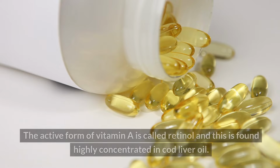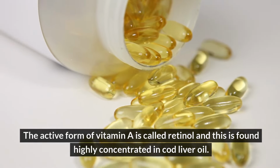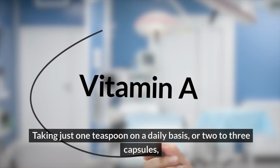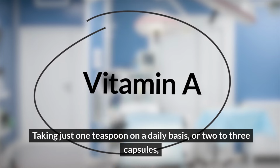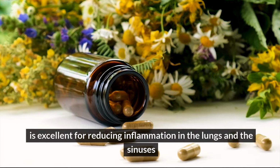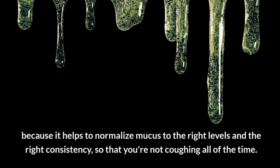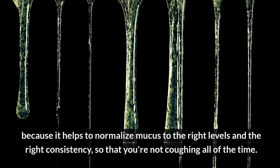The active form of vitamin A is called retinol, and this is found highly concentrated in cod liver oil. Taking just 1 teaspoon on a daily basis, or 2 to 3 capsules, is excellent for reducing inflammation in the lungs and the sinuses because it helps to normalize mucus to the right levels and the right consistency, so that you're not coughing all of the time.